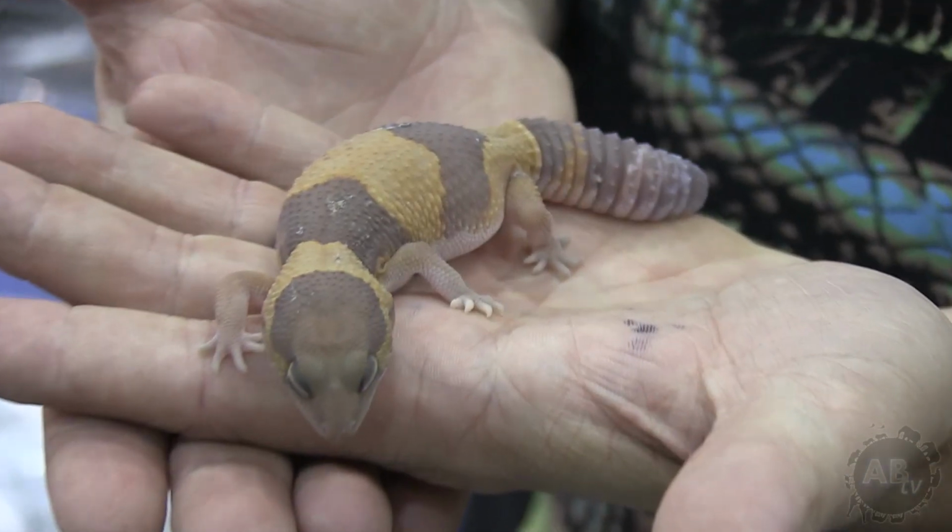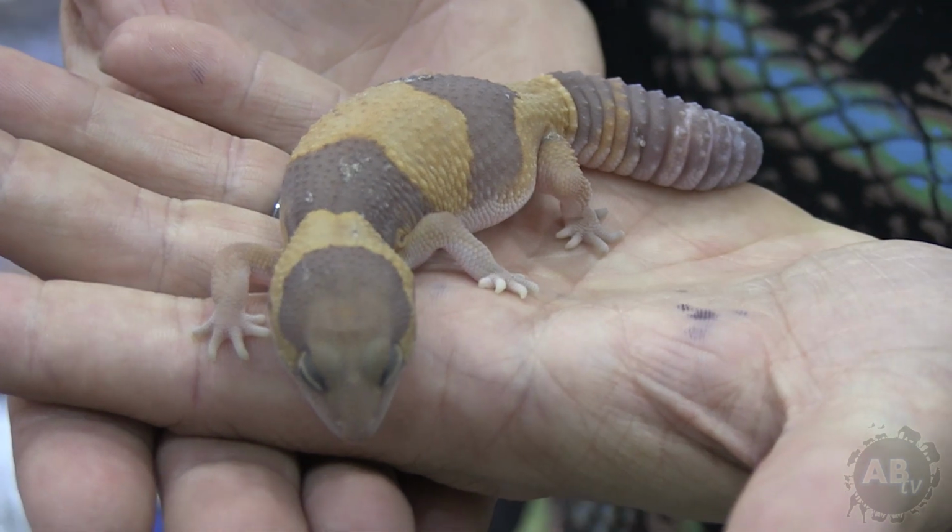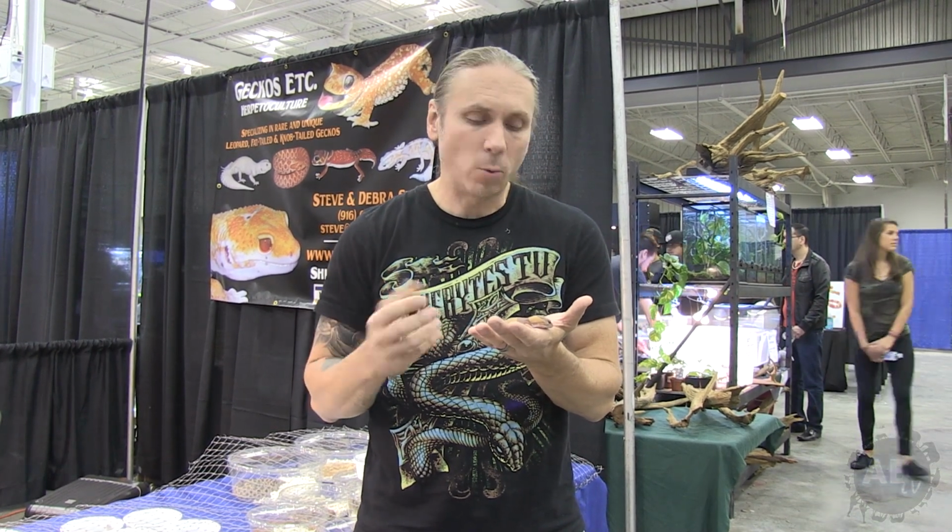This happens to be a caramel albino African fat-tailed gecko. Now this is just a simple recessive mutation that's basically a type of albino, but not the normal red and yellow albino that we normally know. But that's one gorgeous animal, and he's got a couple other really cool ones we're going to check out right now.